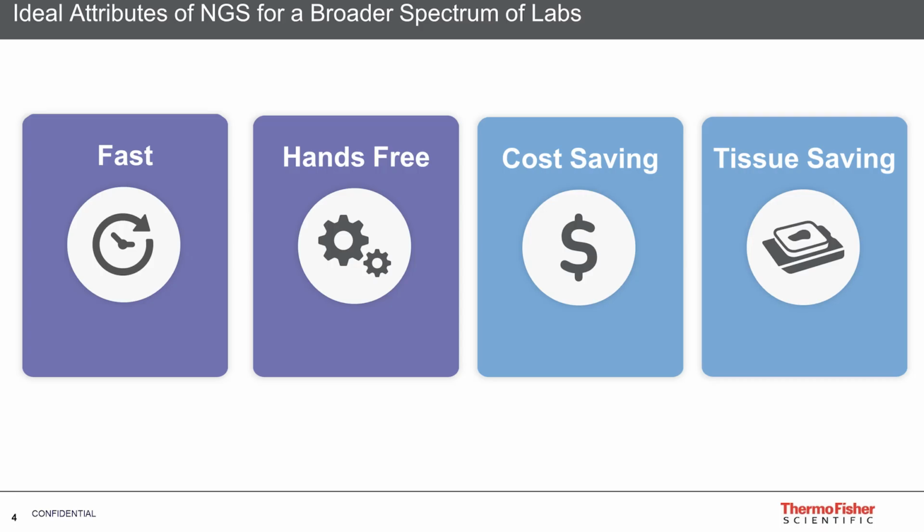So as you've heard today, the ideal system for a real broad spectrum of labs is something that delivers results in an incredibly fast time, ideally much less than the current 1 to 2 week turnaround time for in-house testing, or even 2 to 4 week turnaround time if you're going to external testing laboratories. It provides something that's easy to use, easy to train the technicians in the laboratory, would handle low numbers of samples cost effectively, and be extremely parsimonious on saving tissue and being able to test those samples very quickly.